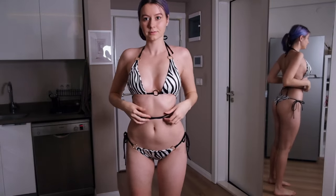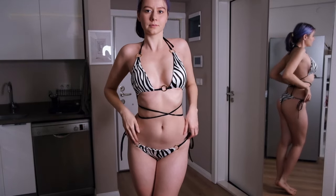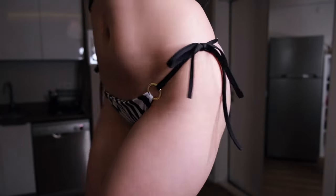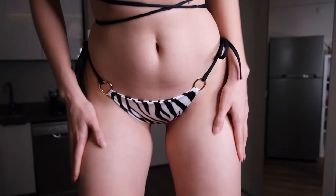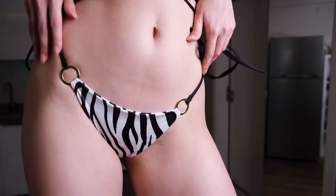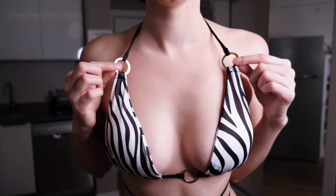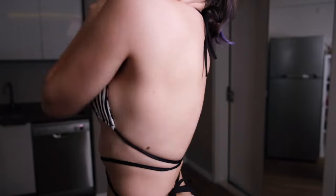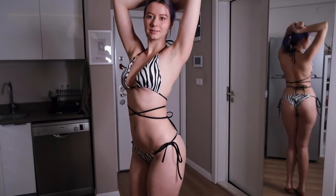But this cup shape, it's really not my favorite. The panties are also a little lower than I would like. It seems to me that with my hips, a high fit looks much better. Also, this circle in the middle is constantly running away. Not bad, but not wow.